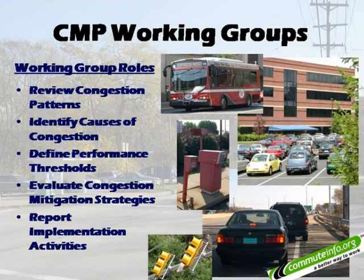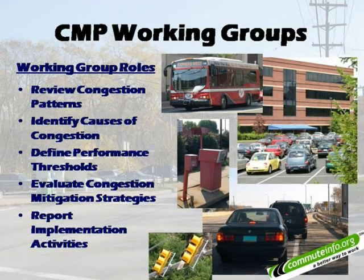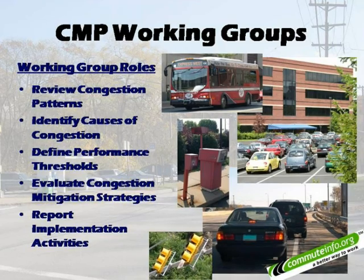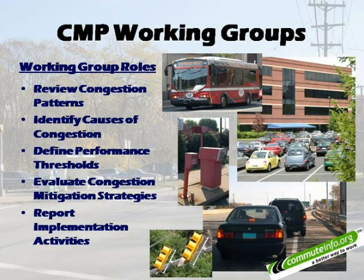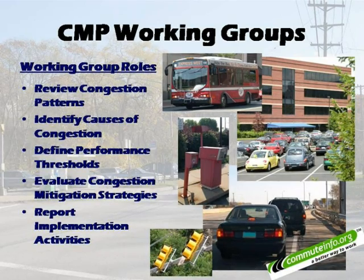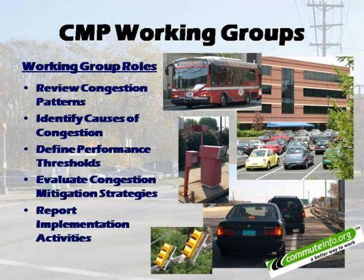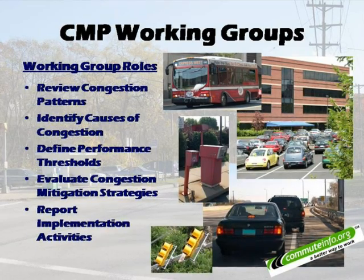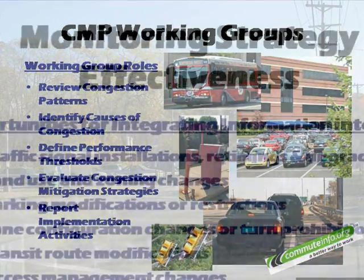These work groups will also be working to establish performance thresholds for each corridor. It's unrealistic to expect that all the roads in southwestern Pennsylvania will be free from congestion all the time. What this step will do is set realistic goals for what an acceptable level of congestion would be for each corridor. This will provide a benchmark from which to measure the effectiveness of strategy implementation activities.